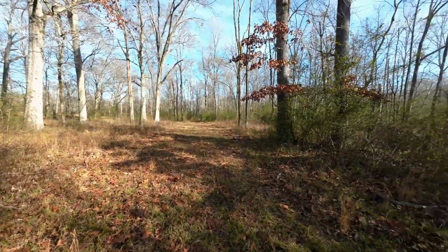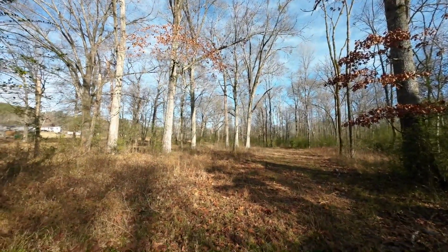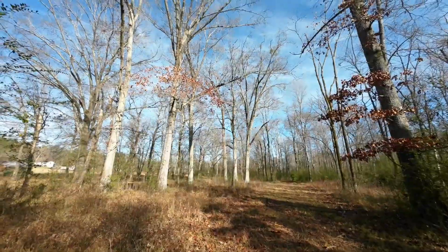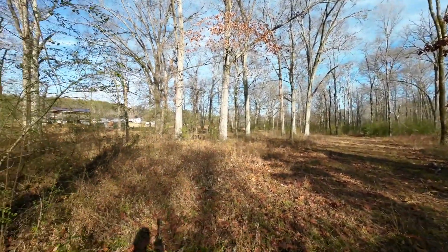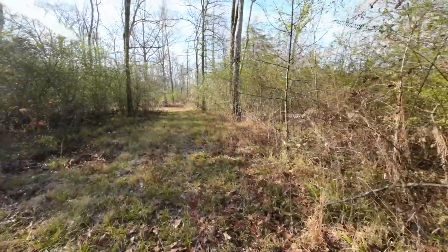Got firewood out of there. Got a lot of trees that are dead, rotten. You see one right there straight ahead. That was in real bad shape. It needs to come down. They're scary to cut down like that too, because you start trying to cut them at the bottom and they'll break on you and they'll fall on you.